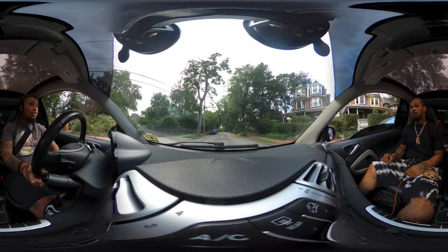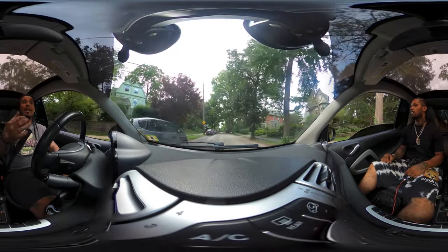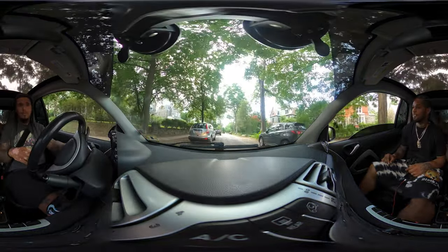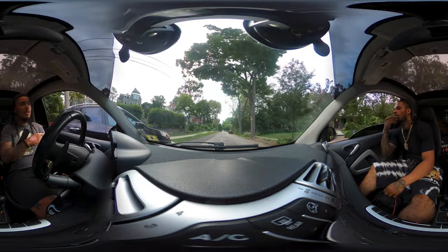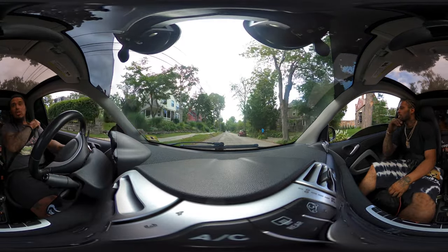We got a lot of trees. The trees make the neighborhood look nice. They got the sidewalk, even got grass, and they got a pathway. In North Philly, we don't got that. We don't got grass on the sidewalk. We just got cement and cracks. Busted up sidewalks. Town Watch. Boyer Street Town Watch.